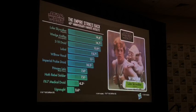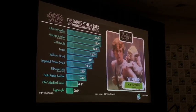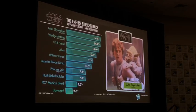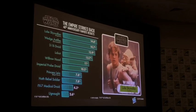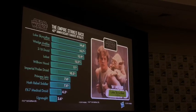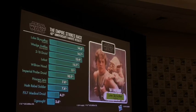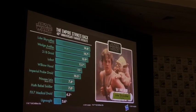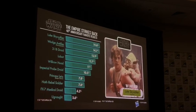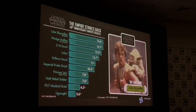Gives me goosebumps. So we wanted to share with you the results of our fan vote. We showed this in February at New York Toy Fair when we announced that we were going to do a fan vote for Black Series 6-inch to celebrate the 40th anniversary. And it was a close one, but Luke Skywalker, Dagobah, won. So we're going to have the team talk through what we're going to do with that fan vote information.